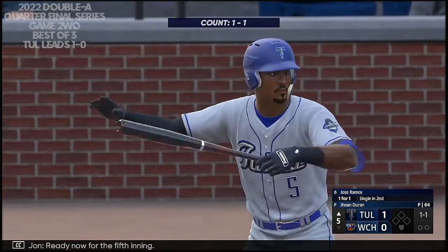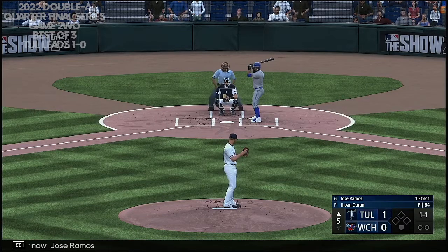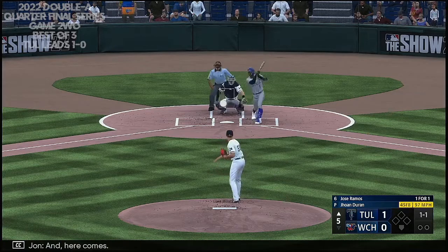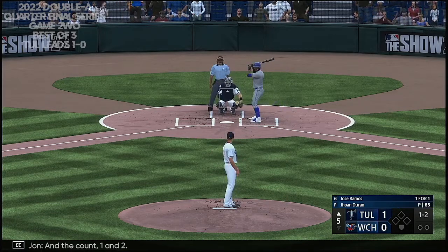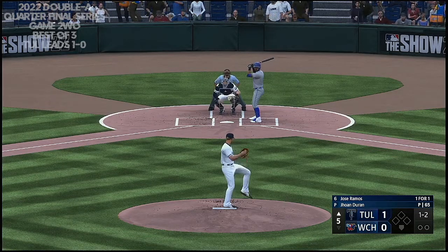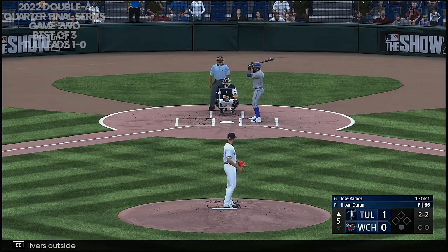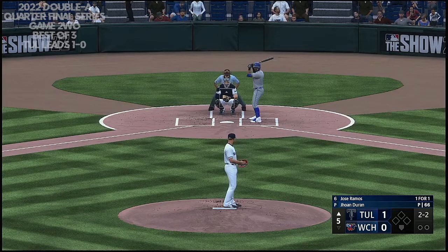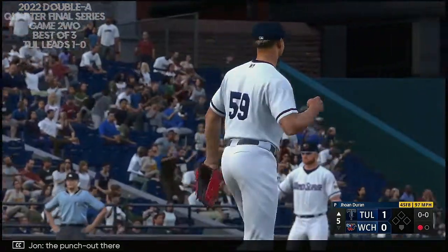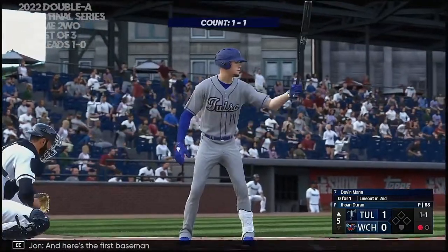Ready now for the fifth inning. And the batter now, Jose Ramos. And here it comes. And the count 1-2. Pitch and delivers outside. The pitch, the punch out there, and one out now. And here's the first baseman, Devin Mann.